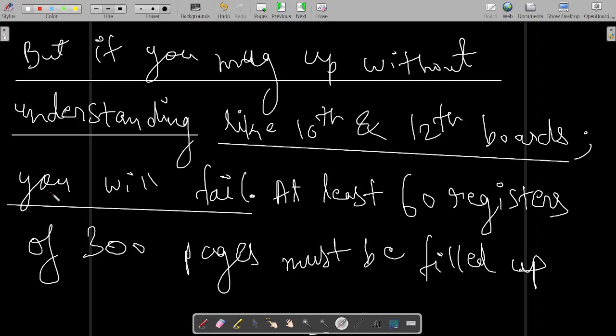But JEE mains level questions, yes, they can ask, but JEE advanced level questions they will never ask. Those are highly twisted questions, and those questions are highly twisted because JEE advanced is an objective exam. As it is an objective exam, the examiner knows that the person need not write any steps.